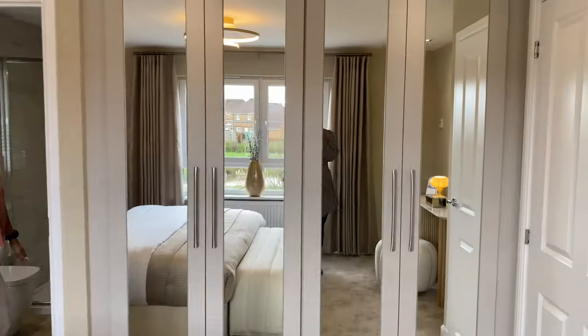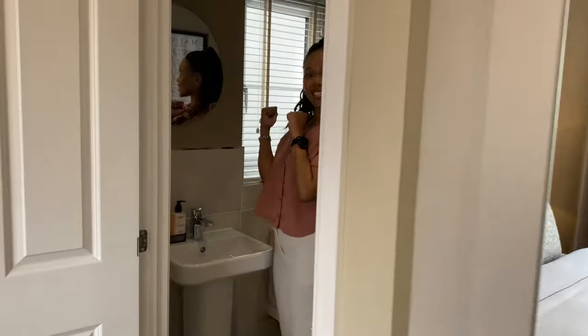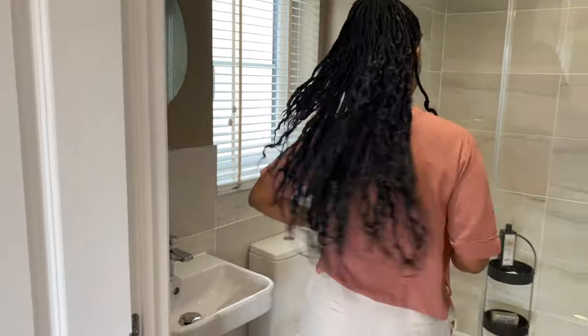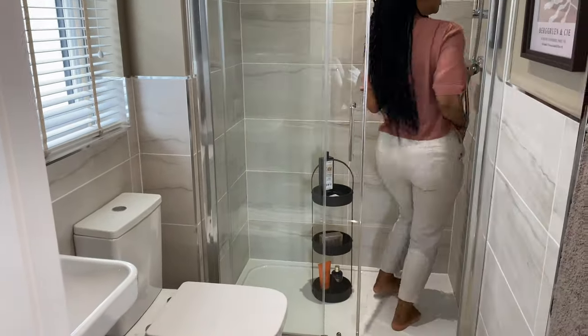Okay, now this is a primary bedroom ensuite. That was nice enough, but this, now this is big, right?